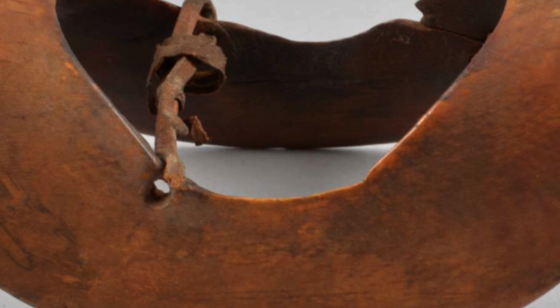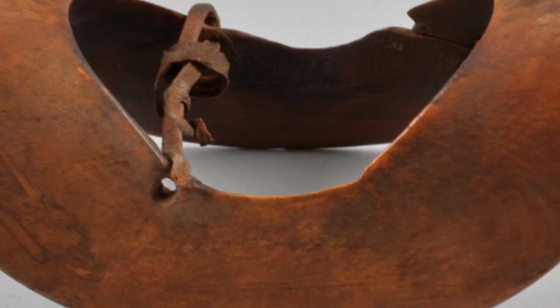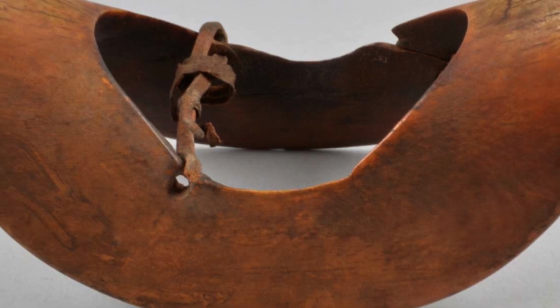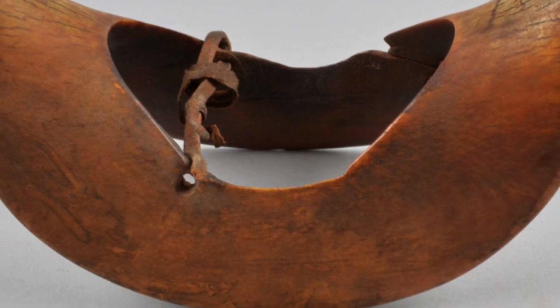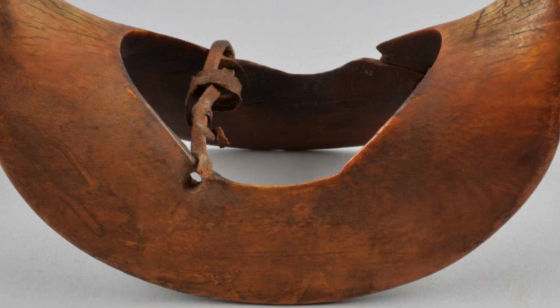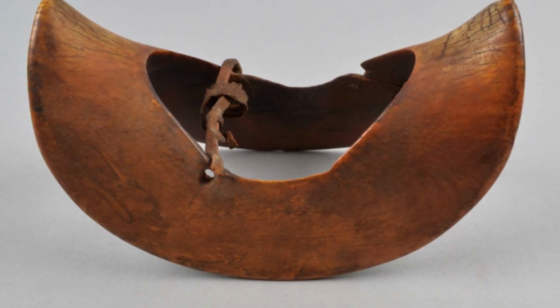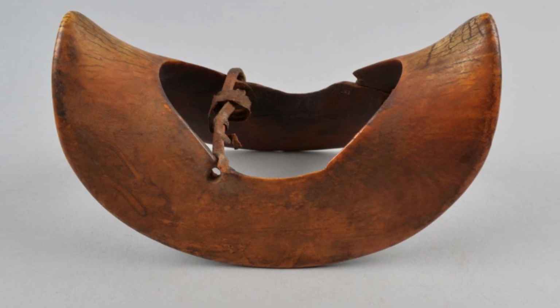The collector acquired the item in the year 1910. The collector states that it is an ivory ornament called ngotho for the lower shoulder and upper arm. The leather thong shown in the opening can be adjusted to the exact size of the upper arm.